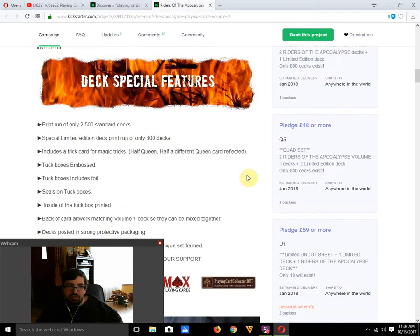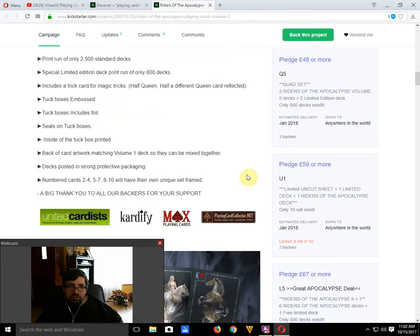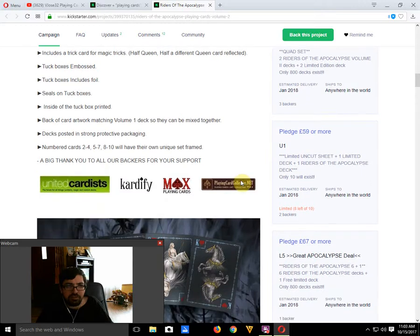Only 2,500 being produced for the standard, 800 of the limited edition. There is also a Gaff card, Half Queen, and half of a different queen, two different queens, embossed on a tuck case and foil, custom seal, printing inside the tuck box. The back is the same as the volume one, so you can actually mix them together if you want, which is an interesting idea. And they'll be shipped in strong protective packaging.